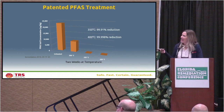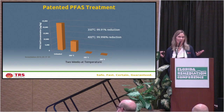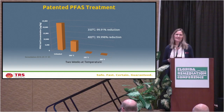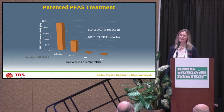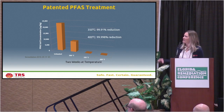And then at 300 degrees Celsius, again, that was the boiling point, right around the PFOS. So we thought for sure we were going to have a great reduction. And we had some reduction. We did not have enough. You know, in the thermal remediation world, we're used to dealing with 99.999% reductions. So this is certainly not that. So we took it up a notch.